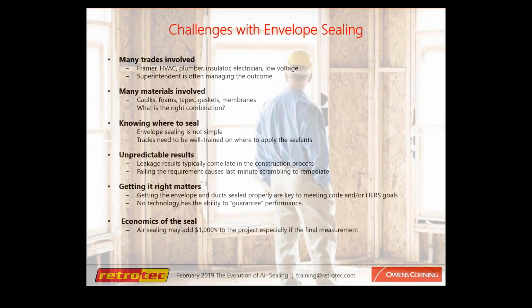And at the end of the day, the hardest part is you don't know whether you've passed until you take a blower door test. And that's at the end of the equation, right before a homeowner is getting ready to move in. You're trying to get your certificate of occupancy, and then your house is not passing. Now what do you do? The last thing you want to do is be tearing down walls trying to figure out where the air is going. So it's better to know at the earliest stage of construction where the air is leaking, so you can pinpoint it and fix the issue if something gets missed.